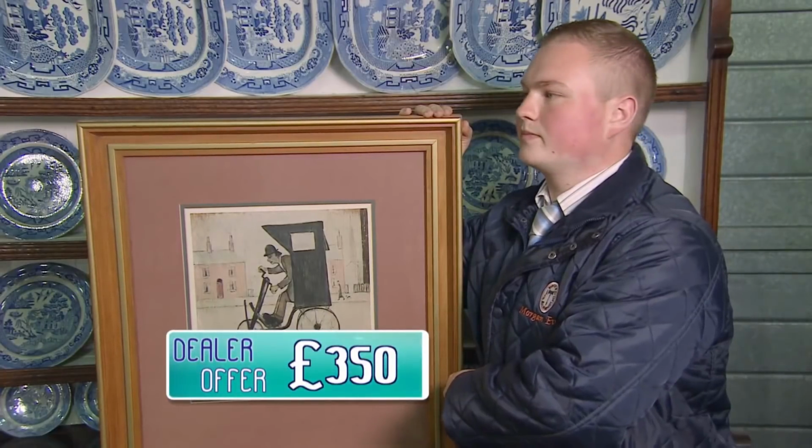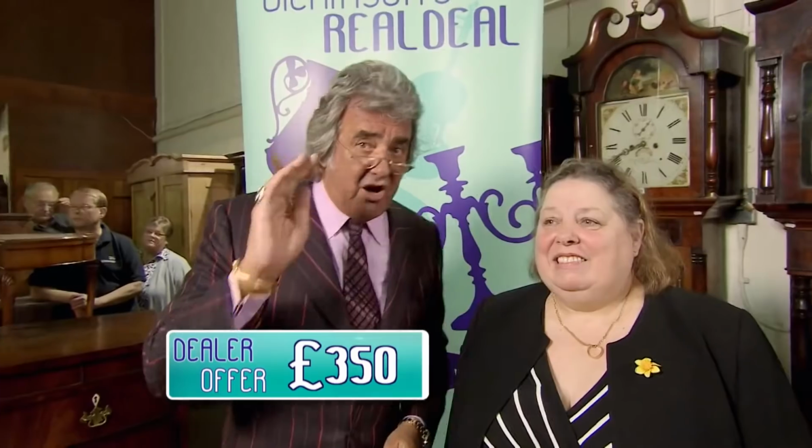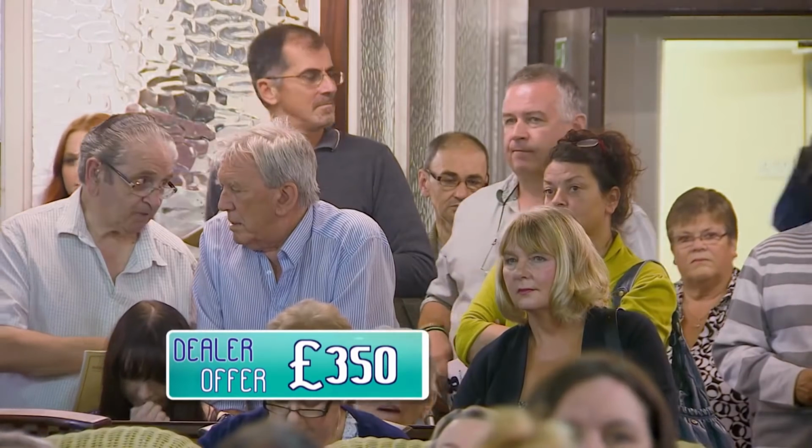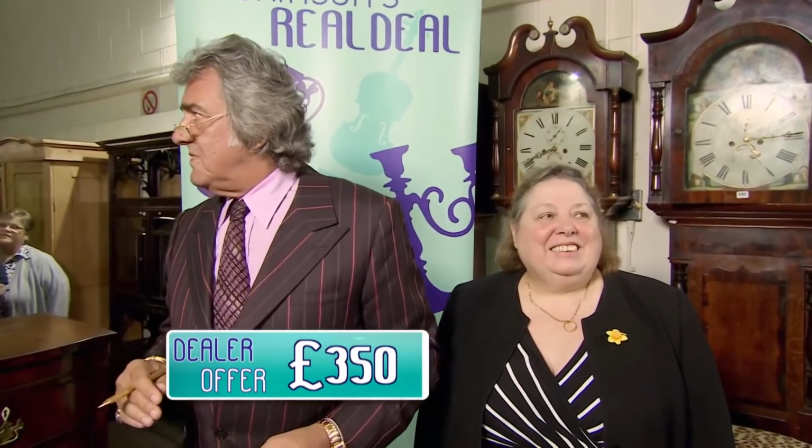Right, on to the signed Lowry prints now then. All the buyers here. Beautiful piece, isn't it? A lot of interest again. Bids from me at £200 to start for the signed Lowry. At 200 bid, 220, 240, 260, 280, 300, £300 I'm bid.